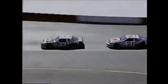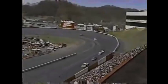The lead continues to be held by Dave Marcus, who has lengthened out his advantage a little bit on Harry Gant. Lake Speed going a lap down. He's been having a lot of problems, Gary. He was in and out of the pits every lap during the caution period, and now he's going back in. So our winner from Darlington a couple of weeks ago now going behind the wall on the backstretch.